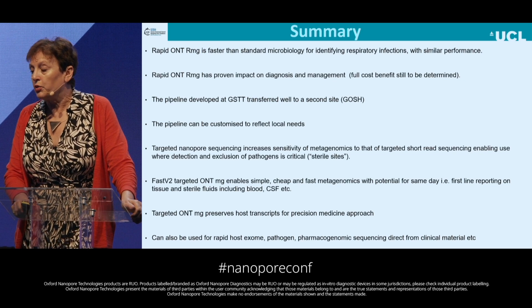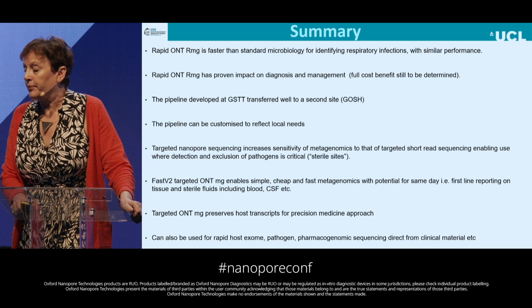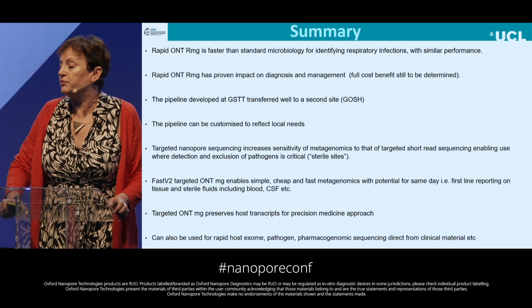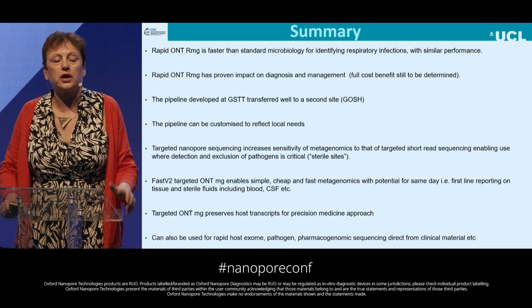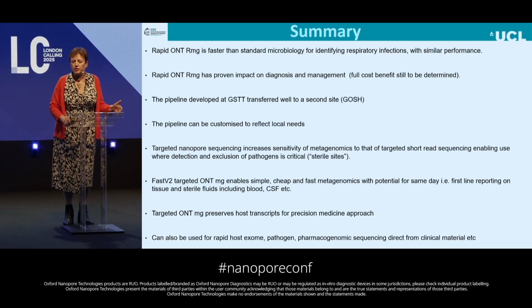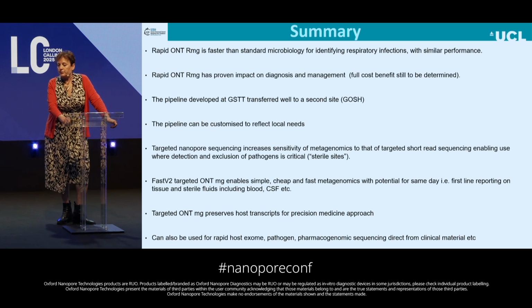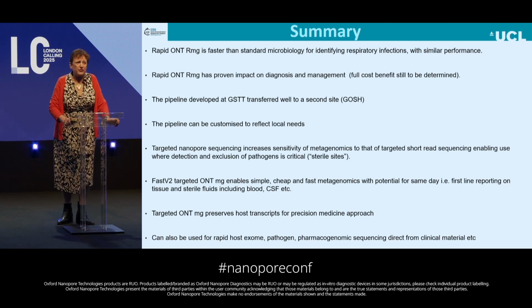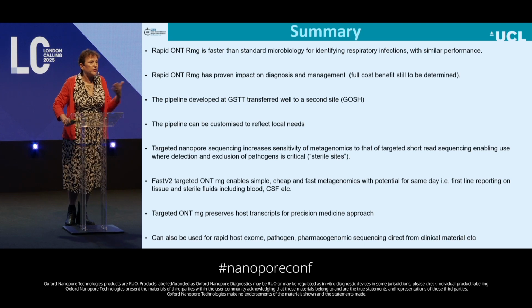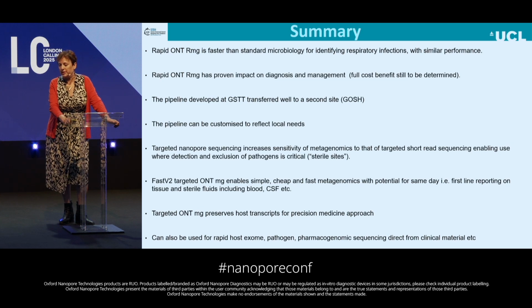We think that targeted nanopore, and we've shown that targeted nanopore increases the sensitivity of metagenomics to that of short read sequencing. And it enables use where detection and exclusion of pathogens is critical, so the so-called sterile sites. We cannot accept a lower sensitivity methodology for those sites, particularly in the immunocompromised, but we think we've shown that targeting nanopore will actually achieve that. It also enables, the fast version enables a simple, cheap and fast metagenomics with the potential for a same-day readout for probably everything effectively. This is the first, we've only just developed this, but there are more improvements that can come, and we think that this is actually now a realistic possibility.